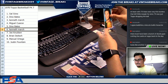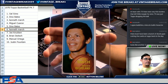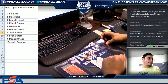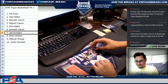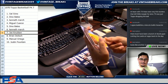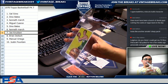Bobby Smith. Very sharp, just a little bit off-centered left to right. Another sharp pack, Bob. Yes, indeed. Joe! Joe, is this your first card? Yeah, I wouldn't mind putting together my set like this, John. Joe, here we go. First card for you, my friend. Ooh, nice card. Larry Siegfried. I feel like he used to be a Celtic, and I bet you if you look at the back, he was probably traded. Yeah, that's a gorgeous card. Just a hair off on the top, left to right, but still of 8 quality.